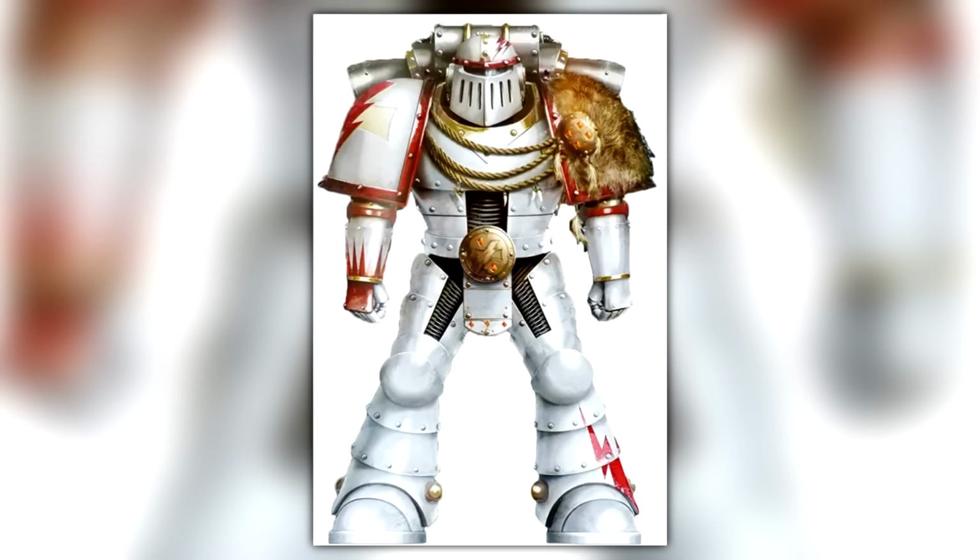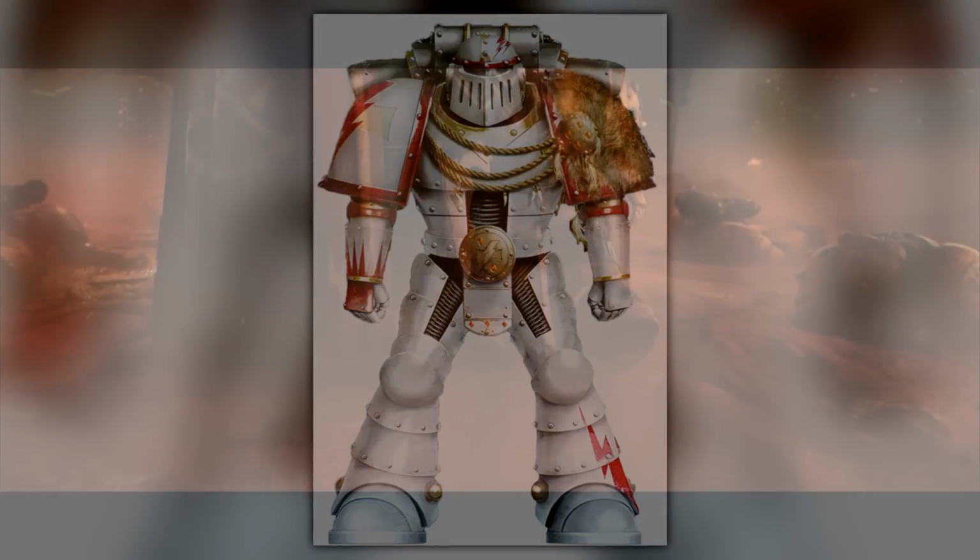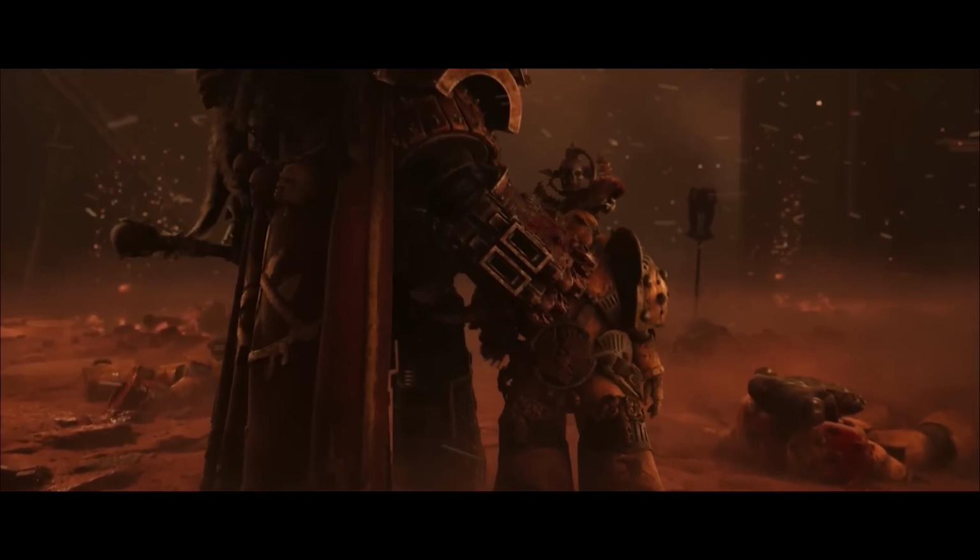Again, if you want to believe that, believe it. If you don't want to believe it, then don't believe it. In terms of vehicles, I'm sure we're going to be seeing more of them very, very soon.